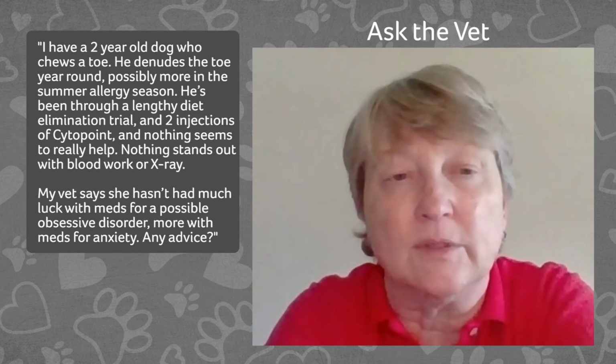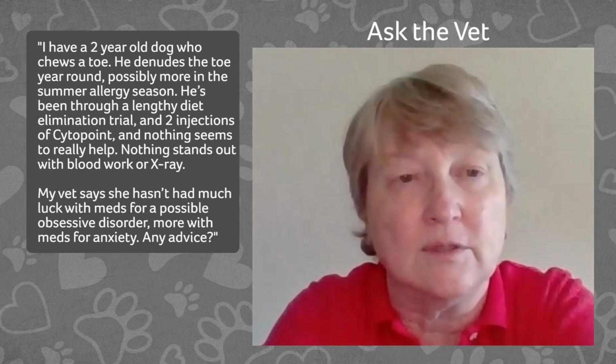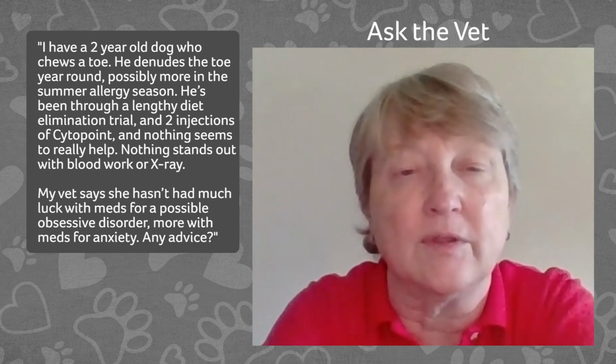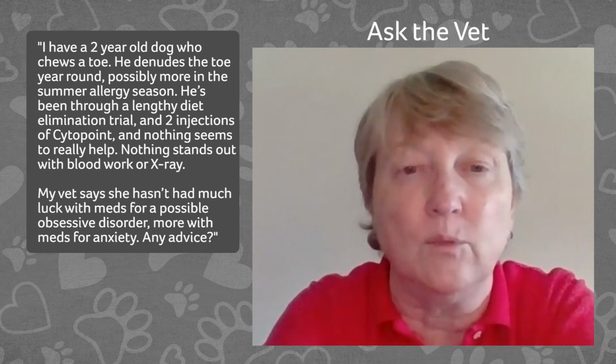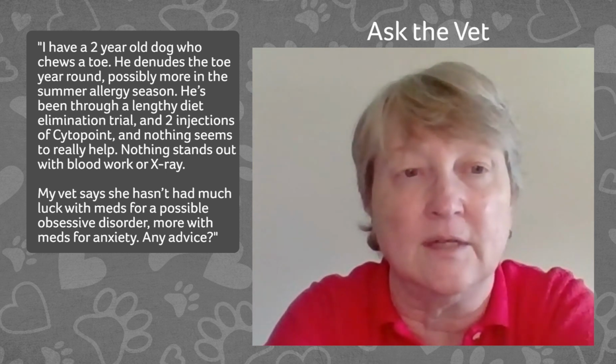The other thing would be to do a cytology and see if there's a yeast infection there. We see a lot of yeast infections in ears and on toes, and that can really be more specifically treated with a ketoconazole type product, either topical or oral. So I'd want to just get a little bit more information. Cytopoint's an expensive drug. It works great for allergies, but it's an expensive drug. And if it's not fixing your problem, clearly that's not a solution.